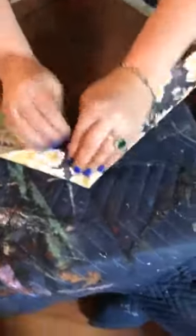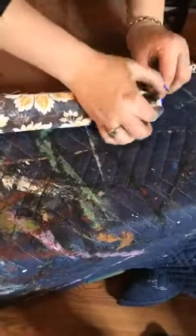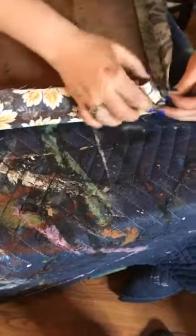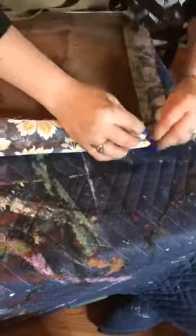Who's recovered their chairs before? Who's thought about it, but not sure they could do it? I'm here to tell you you can. And it doesn't take a whole lot of work. All right, let's get that corner going nice there.